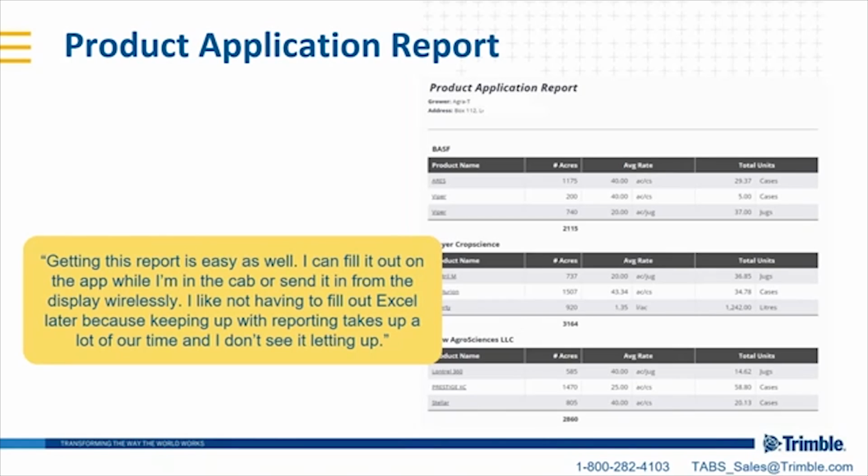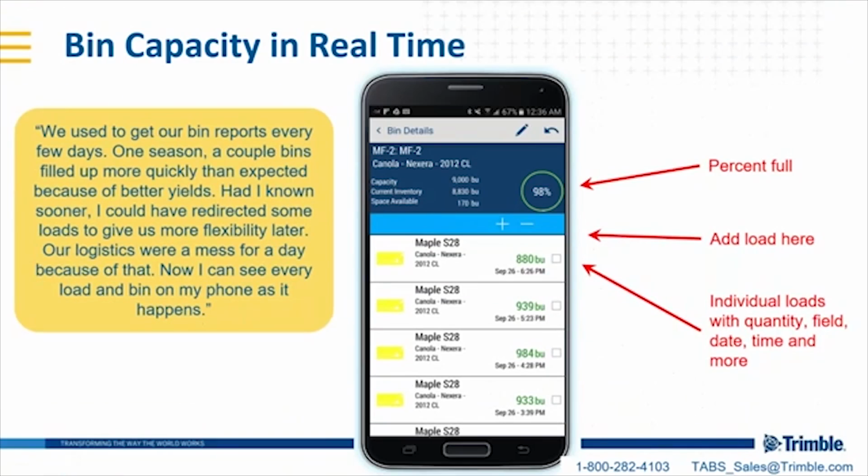Okay, so now that we've seen some reports, let's see a couple things of the mobile app and what it can do. This is bin capacity. So what we're looking at is a screenshot of a mobile app. It's a demo account that we have. Up here at the top, we have MF-2, and that's the name of the bin. Then we have the crop, canola, the capacity of the bin, the current inventory of the bin at 8830, the space available at 170 bushels.